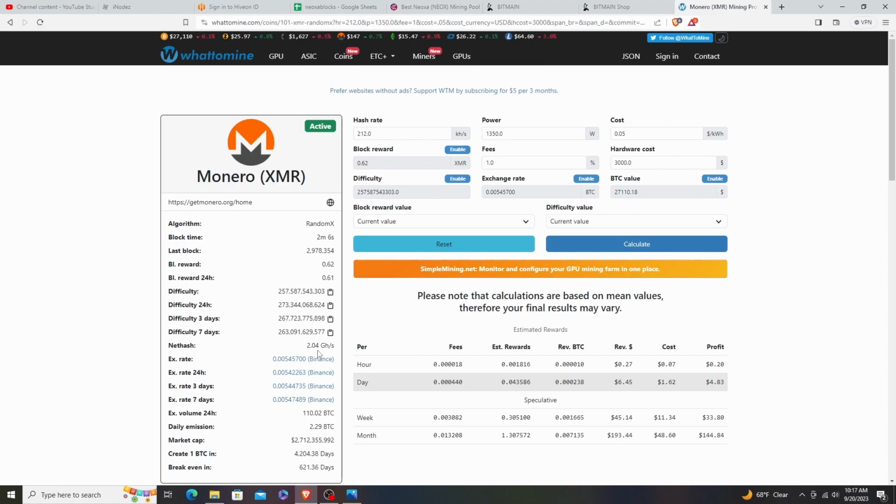But I should break even in a year and a half-ish, year and three-quarters, somewhere around there, 621 days. So it wasn't super terrible. There have definitely been a lot worse miners that they came out with, but I was going to give this one a shot. I still may do it. It's just a matter of waiting to see how long it's going to take for them to release them again, if they figure out the issues.